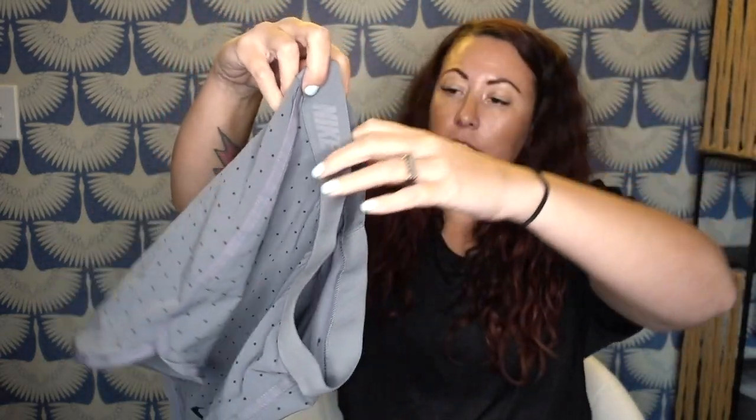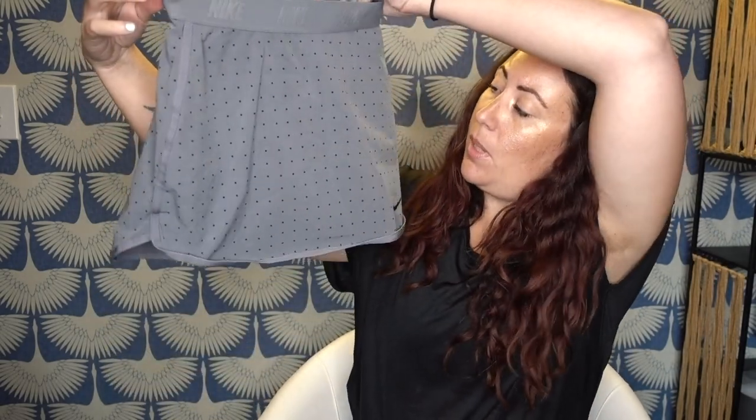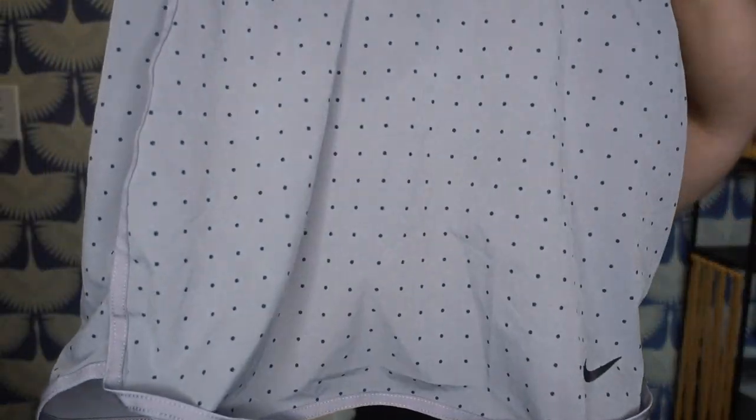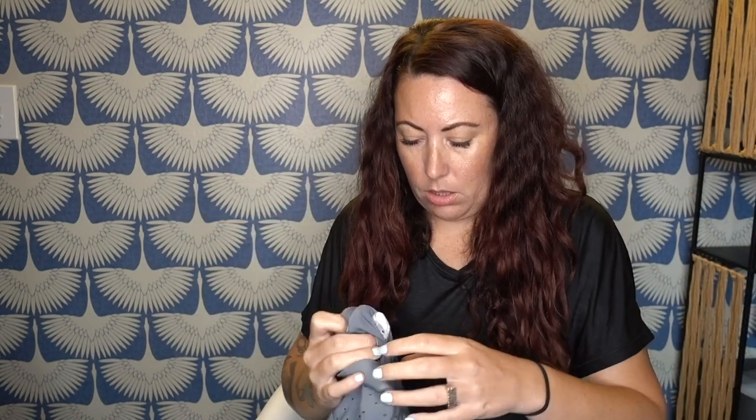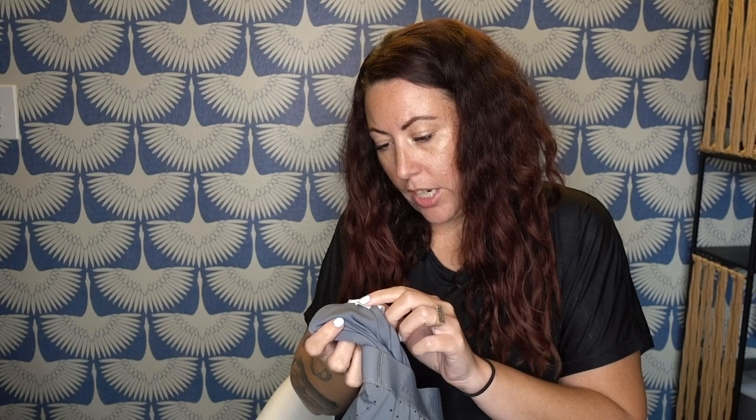Nike skirt with built-in shorts. Woman size small, polka dots, very fun, very modern. I would imagine this is a pretty recent one by looking at it. Let's see. This is from summer 18, so just a couple years old. I will list this on Poshmark.